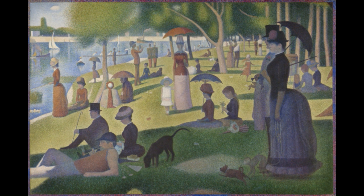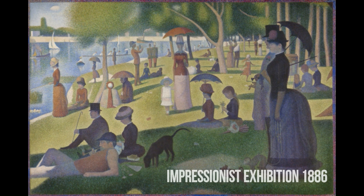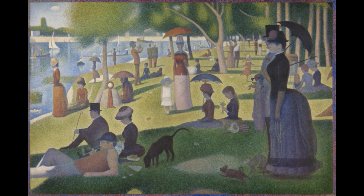A Sunday on la Grande Jatte was first shown in 1886 at the 8th and last Impressionist exhibition. The painting embraced, but also challenged several ideals of the Impressionist movement. It shows an ongoing Impressionist influence in use of color and light, visible brushstrokes and subjects, yet it displays divergent choices in size, composition and technique.